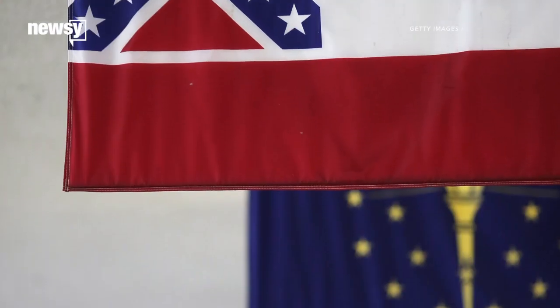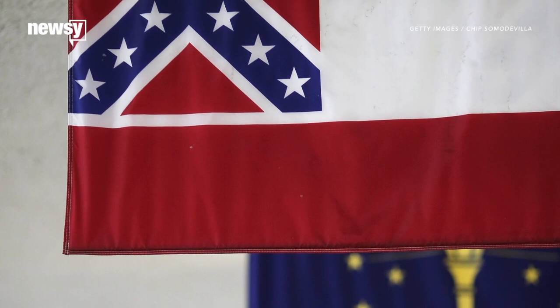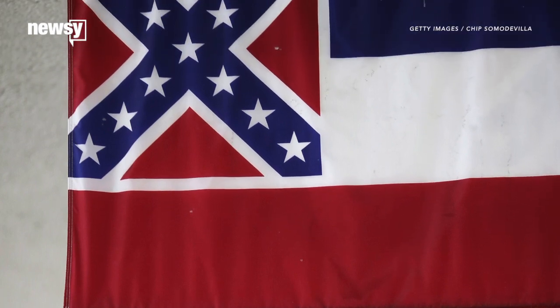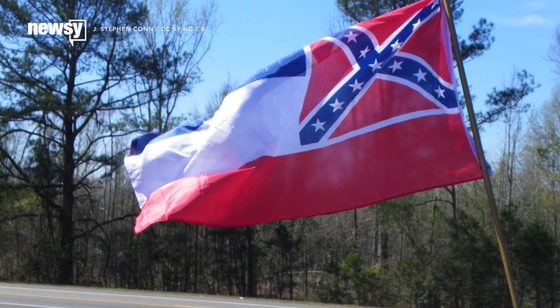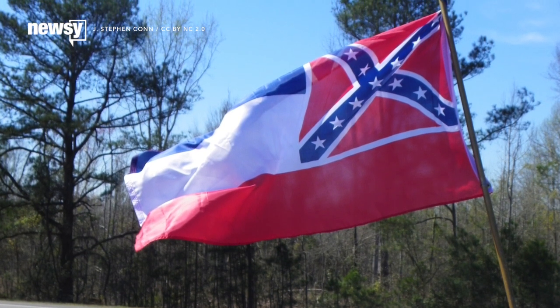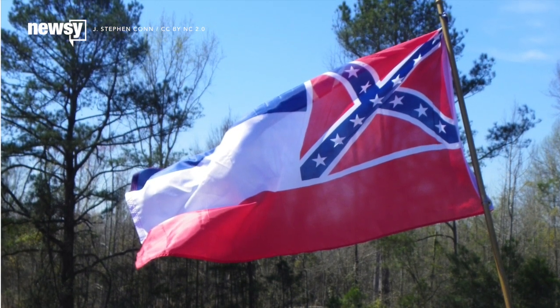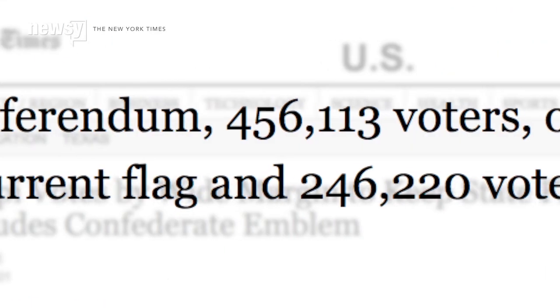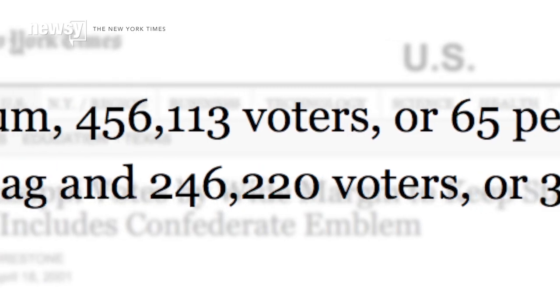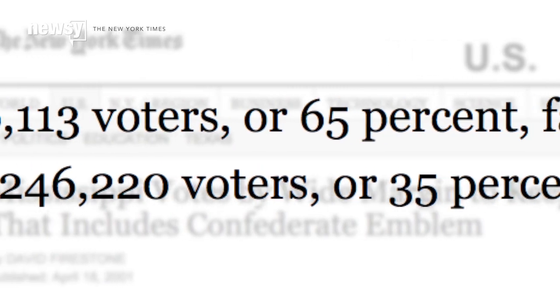The Mississippi flag is significantly less subtle. It has the Confederacy battle flag in the left corner with a red, white, and blue stripe. The Mississippi flag remains the only one in the country to actually feature the Confederate battle flag in its design. It's been that way since the 1890s, and as recently as 2001, it was approved by 65% of Mississippi voters.